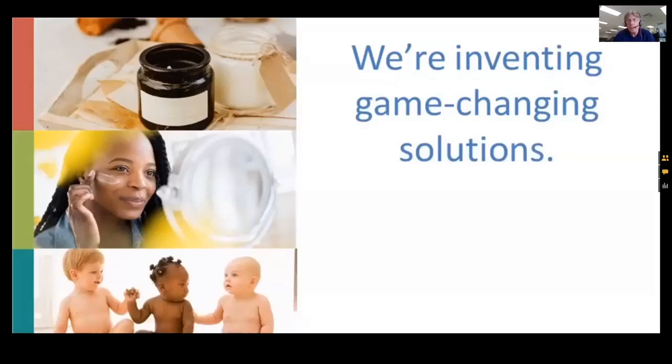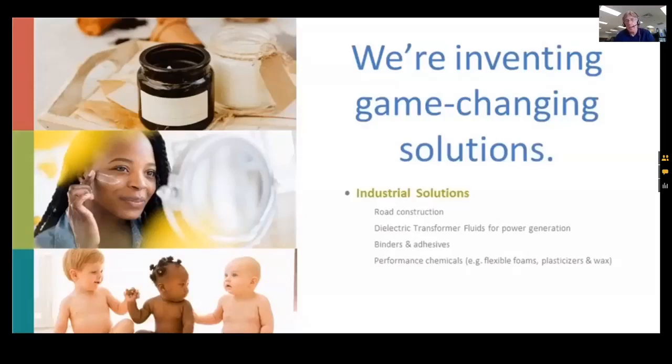So next slide. There are 4 areas we talked about. I'm going to focus today on 2, road construction and binders and adhesives. I'll tell you a little bit about what we've got in those 2 areas.